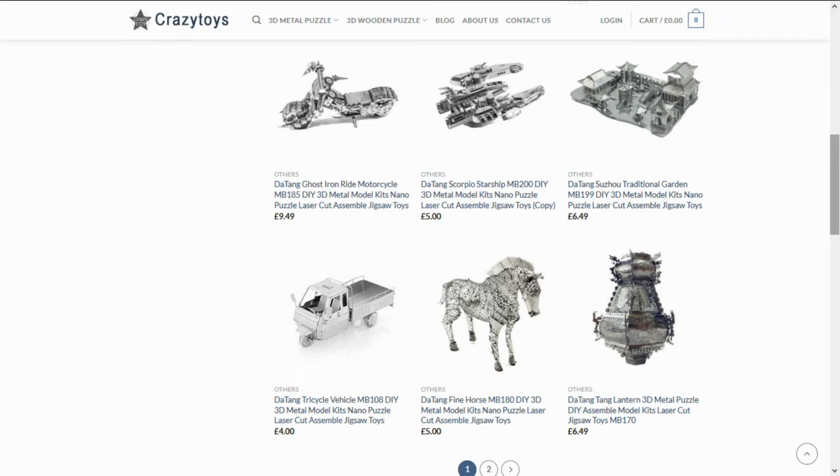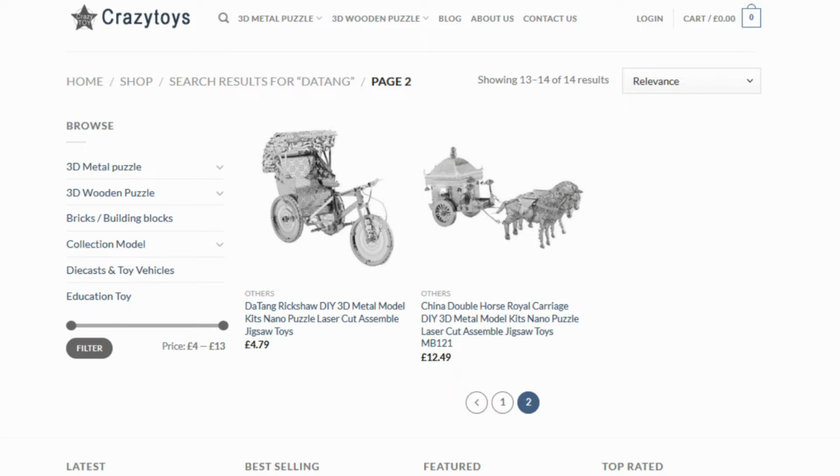Tricycle Vehicle. Fine Horse. Lantern. Then the last two we have a rickshaw and a double horse royal carriage. Now some of these models are listed in the Metal Earth subreddit with instructions, some of them aren't. I did a little bit of looking around beyond that.